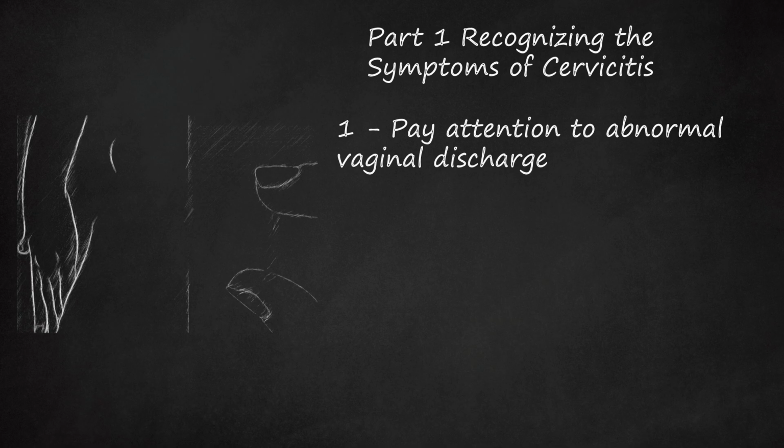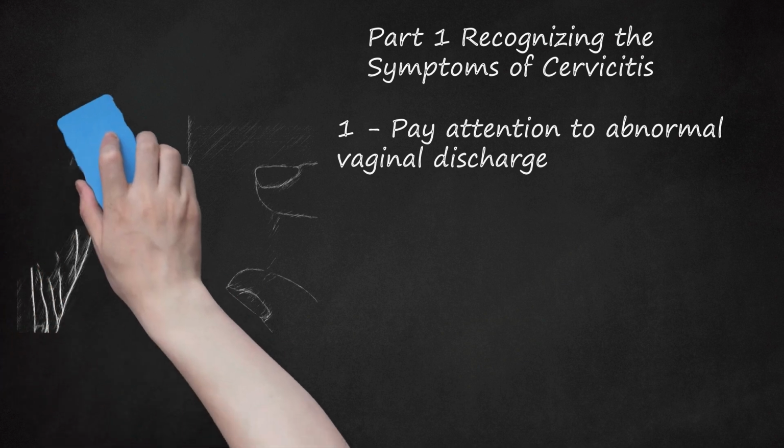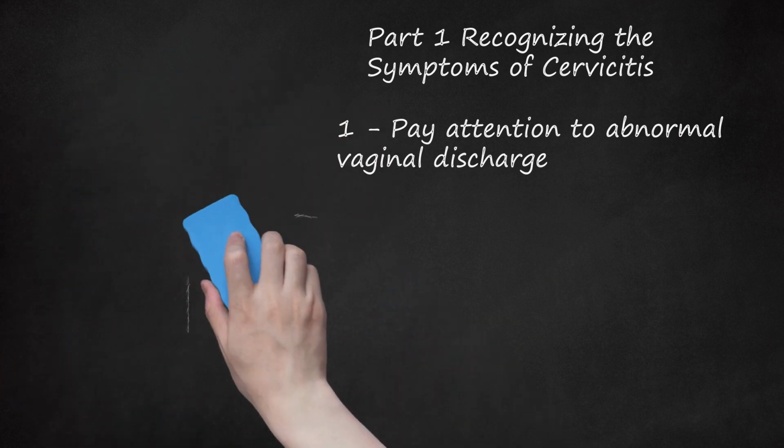Because vaginal discharge can vary so much, abnormal can mean a variety of things and can be defined differently by different women. That said, pay particular attention to any vaginal discharge with an unusual odor, color, or appearance.